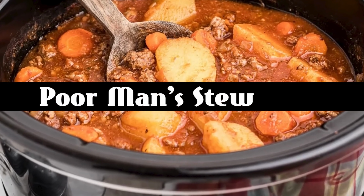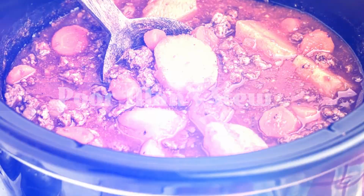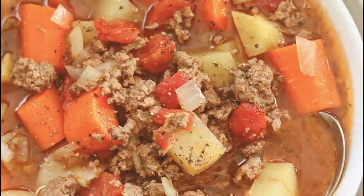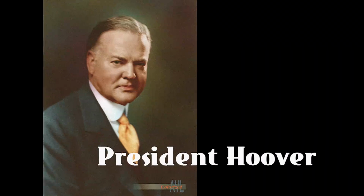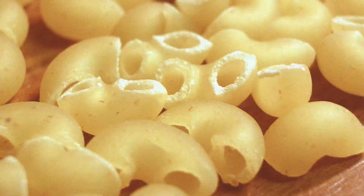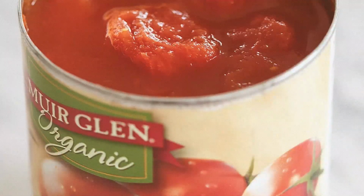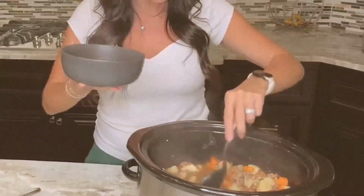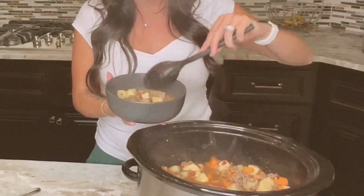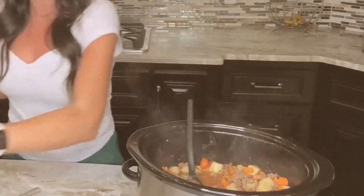Poor man's stew. Poor man's stew, also known as Hoover stew, was a simple yet filling dish named after President Hoover. Made with hot dogs, macaroni, canned tomatoes, and available vegetables, it was a budget-friendly one-pot meal. This stew was a practical solution to feed families on a tight budget, providing warmth and nourishment when it was needed most.